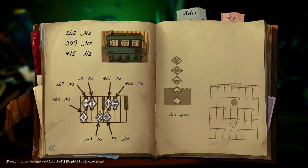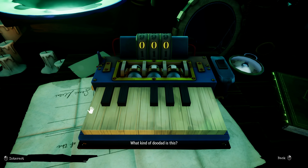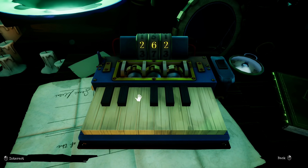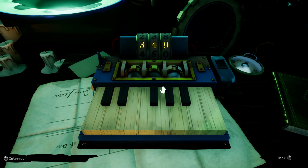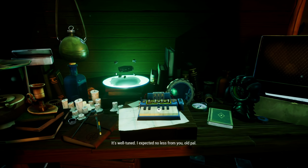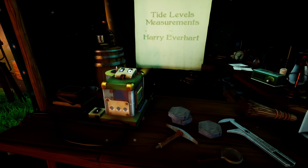262. So this one. What kind of doodad is this? 349. This one. 2, 3, 4. 415. It's well tuned. I expected no less from you, old pal. What else am I supposed to do here? Okay, let's take a look at this again.